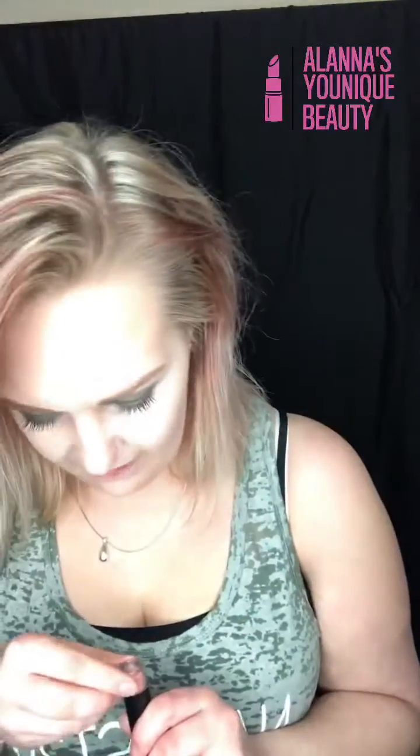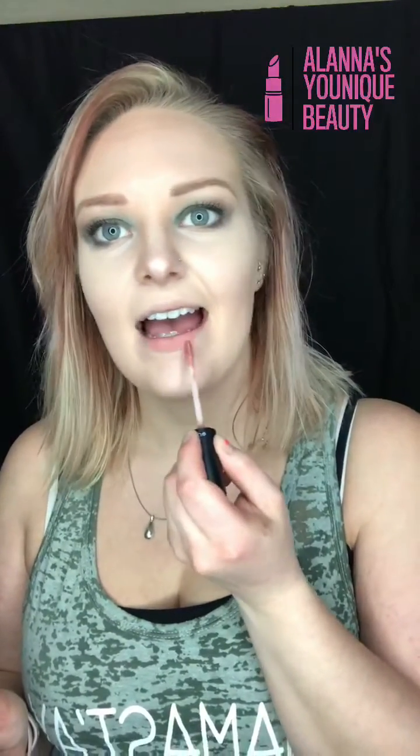Okay, so we got our Epic One Step on. Let's do a lip color. What lip color do I want to do? I'm looking at my trunk of goodies here. Let's do Sublime. This is a really pretty nude color. I'm just scraping off any excess. It's a liquid lipstick. There we go, a little bit of Sublime. And I think that's going to be it for today.